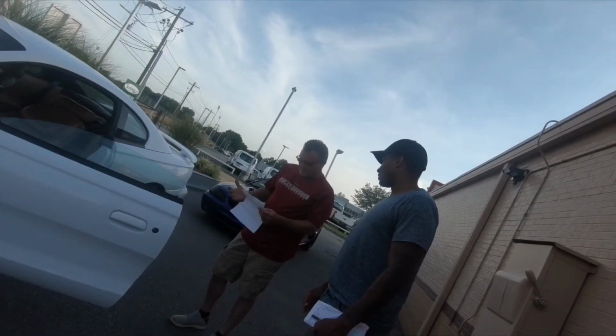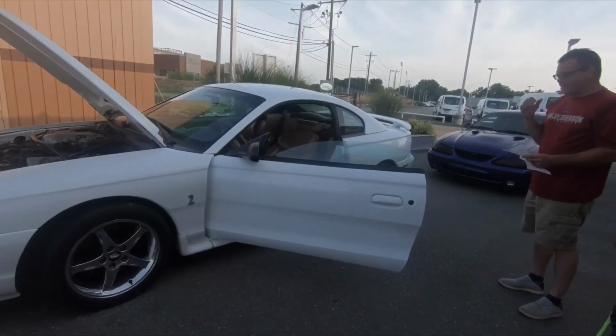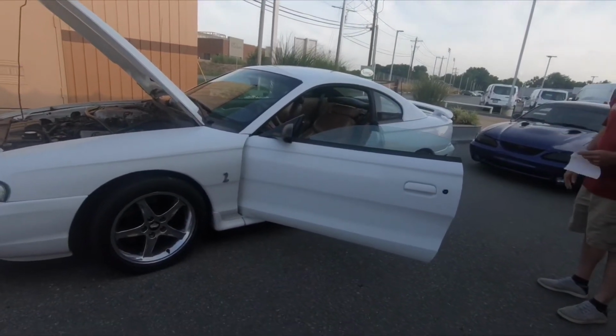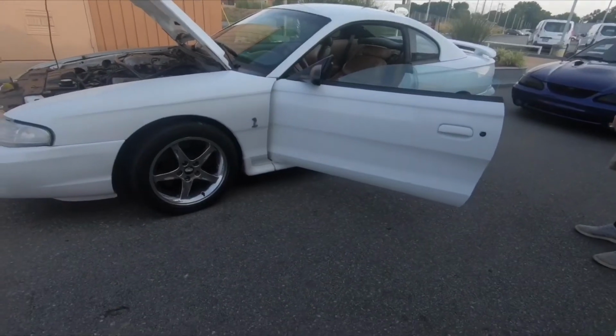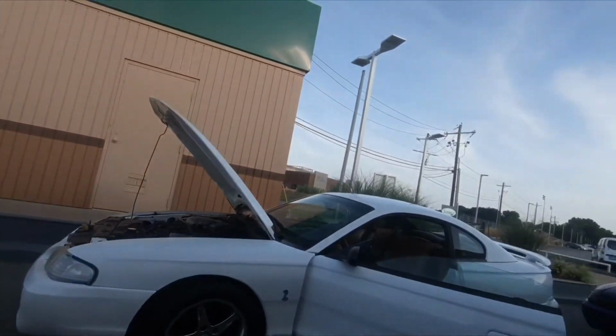I know my buddy said that the car was, he was like, dude, the interior was awesome. He said he really hated to get rid of it, but you know how it is. She wanted something else. She wanted trucks, and that's not a truck.